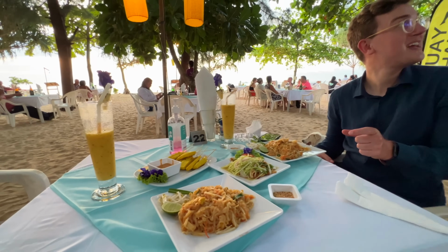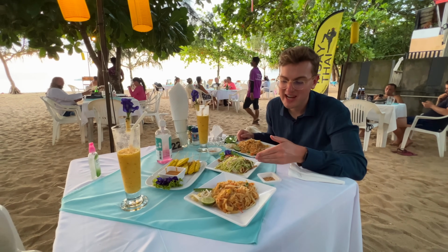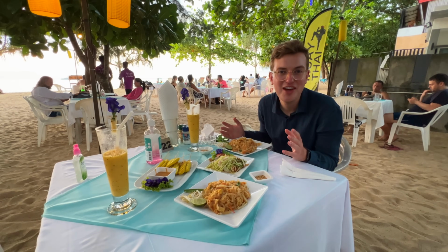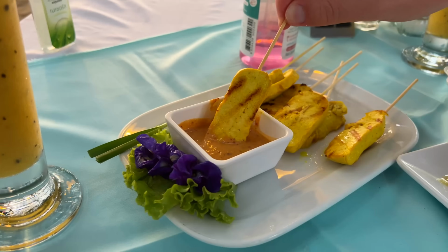Oh, some chili flakes. It's a very basic meal, but look at this mango salad, one of our favorites. Of course, pad thai. We decided just to get 2 instead of complicating things, and tofu satay. And the chili flakes. Thank you so much. Condiments.